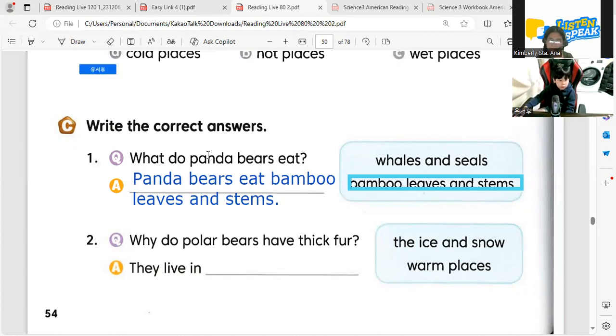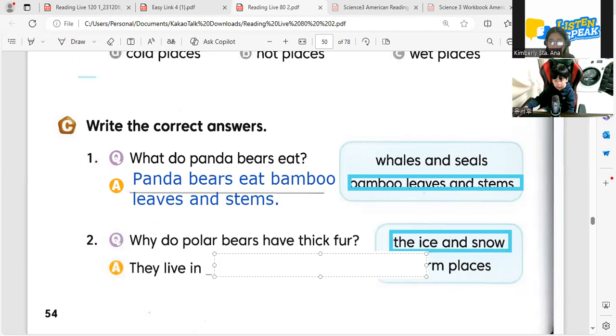How about number two? Why do polar bears have thick fur? They live in the ice and snow. Oh, I like that. That's so cute. Drum roll. The ice and snow.